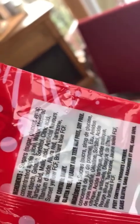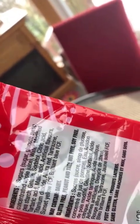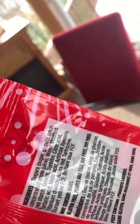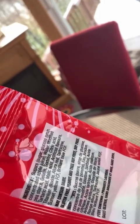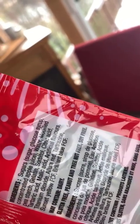Sorbitol, citric acid. Tartaric acid. Malic acid. Artificial flavors. Titanium dioxide. Allura red. Tartrazine. Sunset yellow. Oh, we're devouring this sunset. FCF. Brilliant blue. FCF. We're devouring some nice colors.